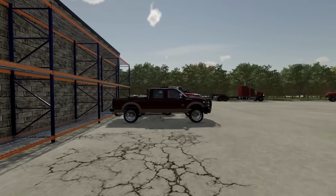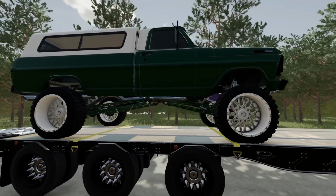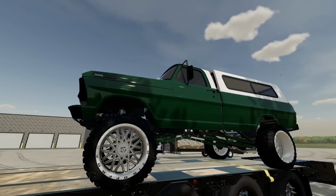Oh, it's back. And it's got my truck. Oh man, check this out. Oh, this thing's nice. So this is a 1970s Ford F-250. I found this build for sale a couple months ago, and I ended up buying it.